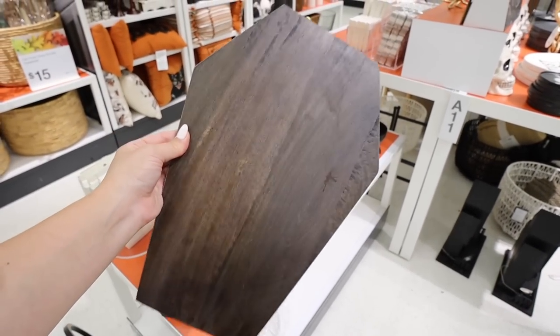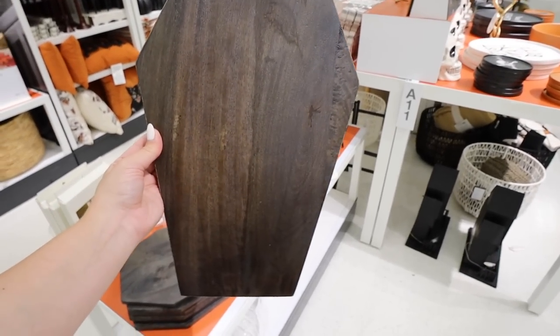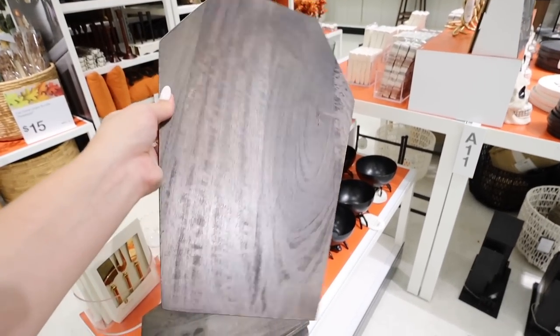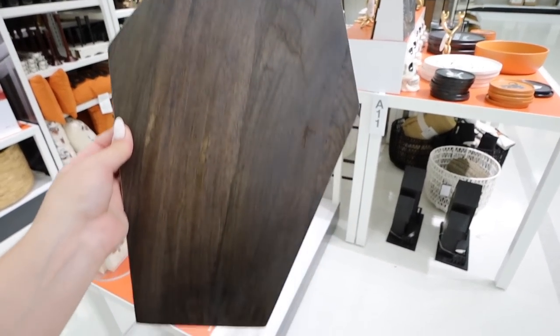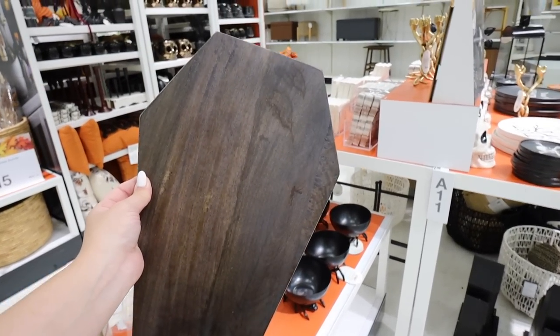They have a new coffin serve board. It's a really pretty grayish brown color. This is $20. I bought the one from last year and I think it was a solid black, if I'm remembering correctly. This one is really pretty. I don't feel like it's worth $20. I feel like this kind of looks like something you might be able to get in the taller spot, but I do really love the color and the wood graining of it, and I think it'd be really cute on a backsplash or for any Halloween charcuterie boards.